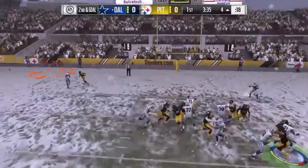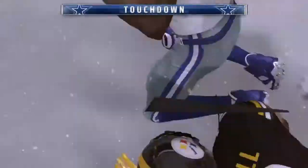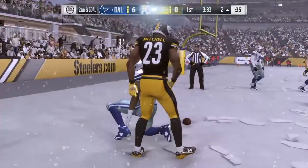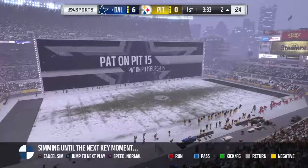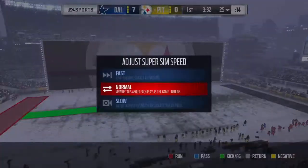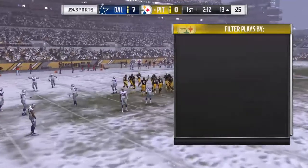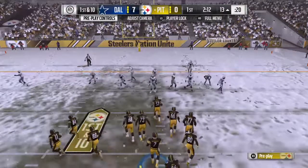To throw on 2nd down is Romo. And that is caught. Touchdown, Cowboys. Dez Bryant from 3. All right, Big Ben's got the Steelers in the red zone as we get you back into the action.